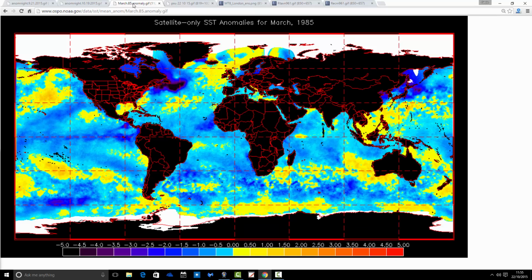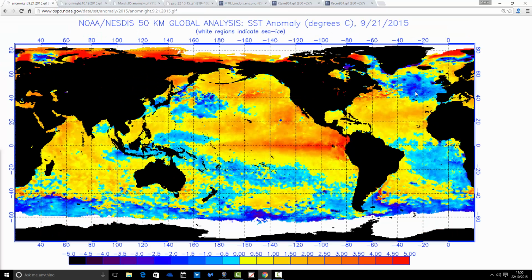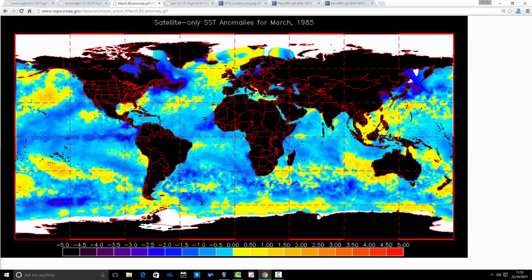I can show you this chart from March 1985, and that is what a really cold Atlantic Ocean looks like. That was back in the last cold phase of the cold AMO, which was from sort of the 1960s through to the early 1990s. This is right in the middle of it, this anomaly chart from March 1985, and you can just see how much cold there is in the North Atlantic. Even comparing that to the North Atlantic cold anomaly that we had in September, it's pretty insignificant compared to what we see back in the proper cold AMO era.